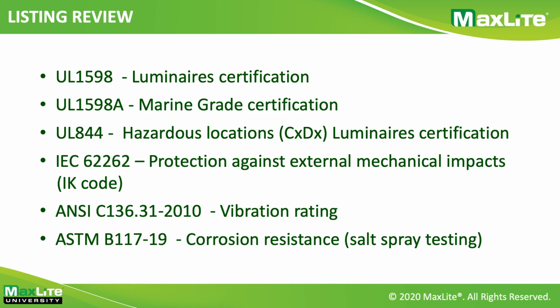We also have the vibration rating. Vibration rating comes in handy when you're dealing with oil rigs, for instance, where they have a lot of vibrations, and vibration rating test is done via the NCC 136.31. If you are ever doubtful or you want to double check, feel free to ask the factory or the manufacturer what is the requirement that you are using to claim the vibration rating, because you will find out that not all of them are using this particular requirement. So if you are very worried about vibration, take the extra step and ask them.